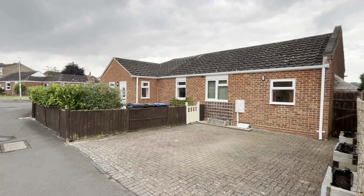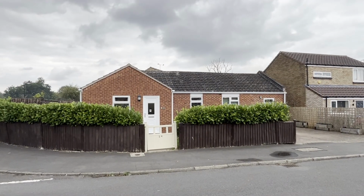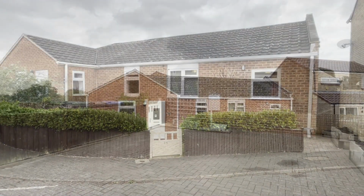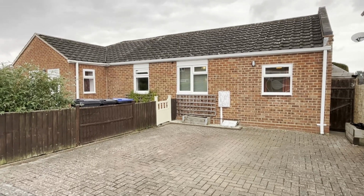We are in Cherry Lane in Hampton Magna. So we have an extended and remodeled, beautifully presented three-bedroom bungalow. This property is on a corner plot. So still at the front of the property, there's a good size, double width off-road parking area.